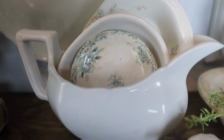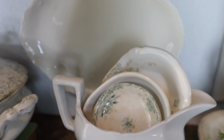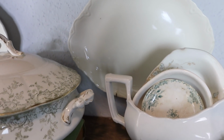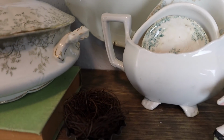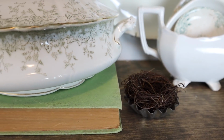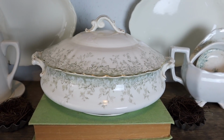98% of these things are from thrift stores or estate sales. The only thing that you could possibly purchase is the greenery, which is a garland from Hobby Lobby, and then the two lambs that you'll see up on the top shelf, those were from the Easter decor, as well as these little bird nests. But all the other pieces are just items that I have collected over the last year or so.